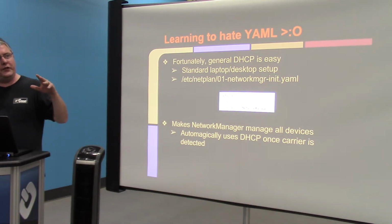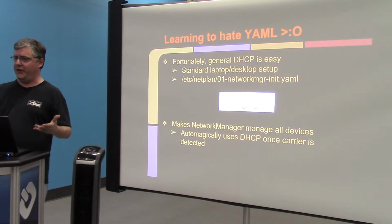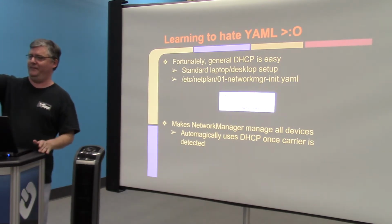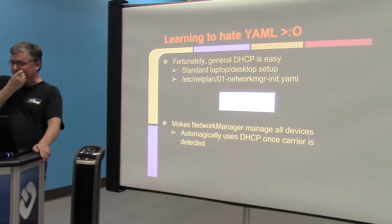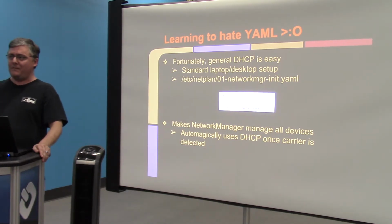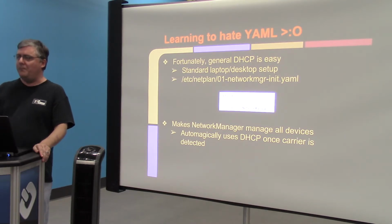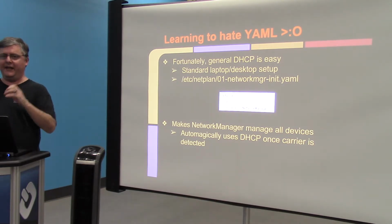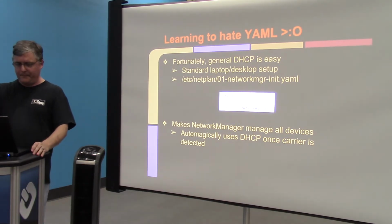Fortunately, once you start rolling into the meat of this, general DHCP is actually pretty easy. In your standard laptop or desktop setup, this is the generated Netplan config. You can name it anything as long as it starts with a number and ends in .yaml.